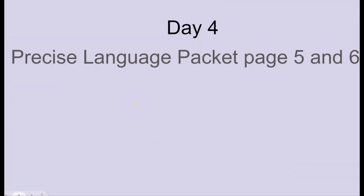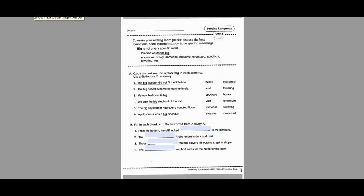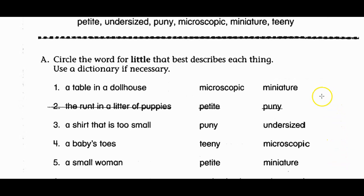All right, day four is for tomorrow. All right, in the precise language, go to page four. So again, we're looking at the word little, precise words for little: petite, undersized, puny, microscopic, miniature, and teeny. So it says circle the word for little that best describes each thing.